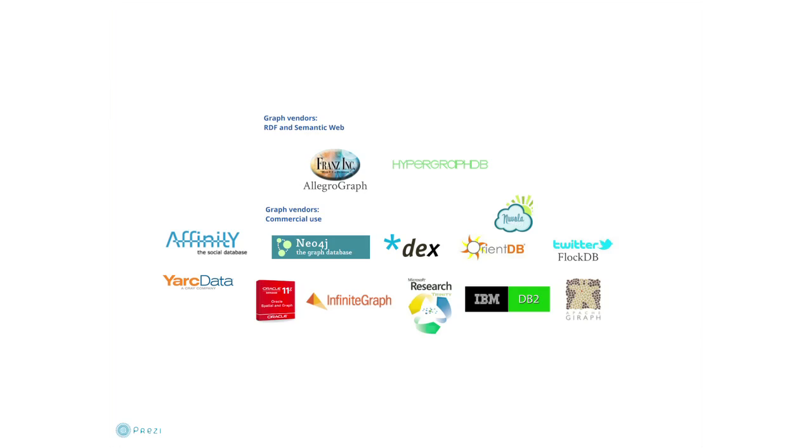So if we look at the players in this space and how they fit, this is perhaps imperfect, but it's our view of how the different players fit and where they've emerged from. We see players like AllegroGraph from Franz Inc. and HyperGraphDB, used more typically for RDF and semantic web kind of applications. Those are not the technologies that we look at specifically.